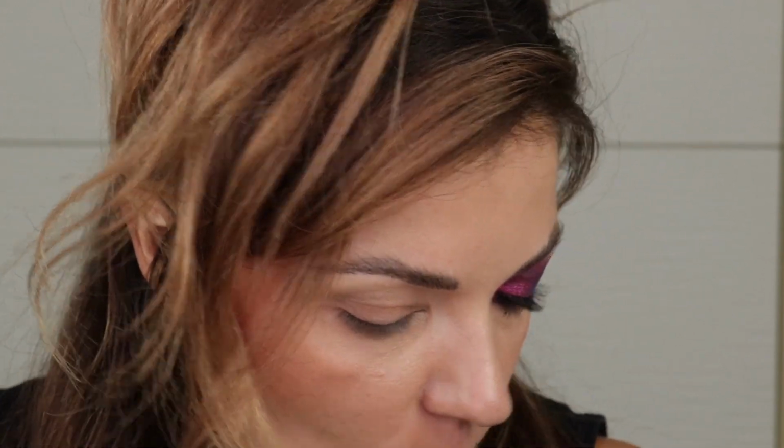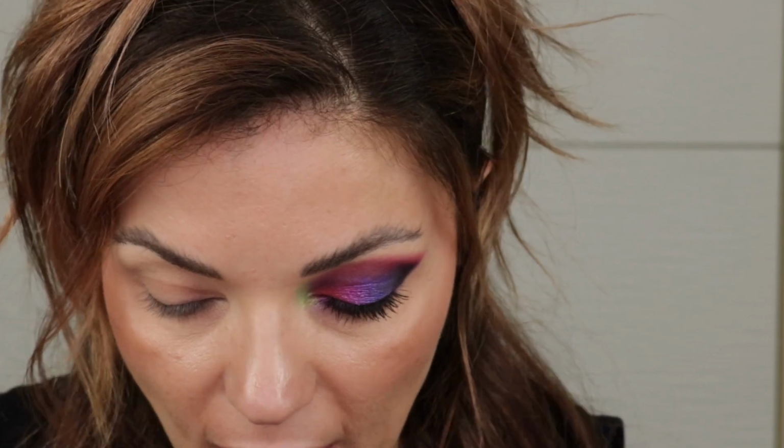All right, what else did I use? Oh, I did use Spooky. I did use that black shade. It is very pretty. It was nice and dark. And then I just followed up.